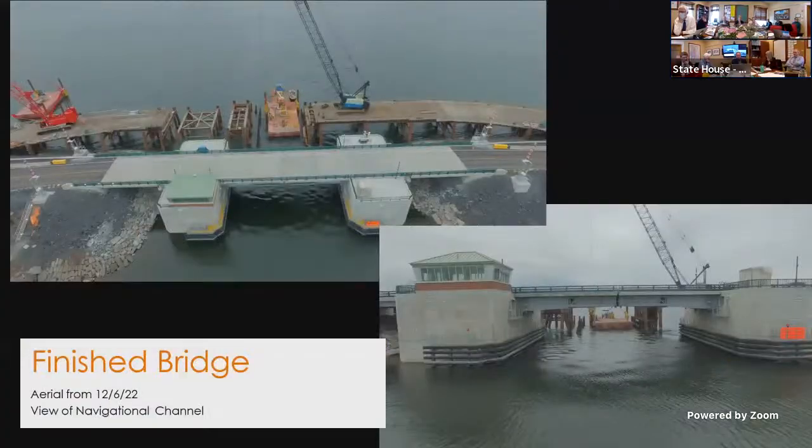So this is the finished bridge. And again, in the upper picture here, they're tearing down the temporary bridge. So the new bridge is in service. And I think they're expecting final completion sometime in the May timeframe.